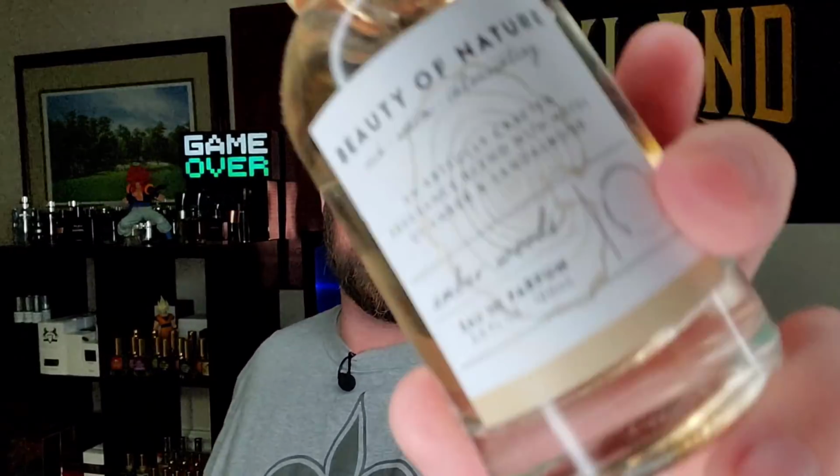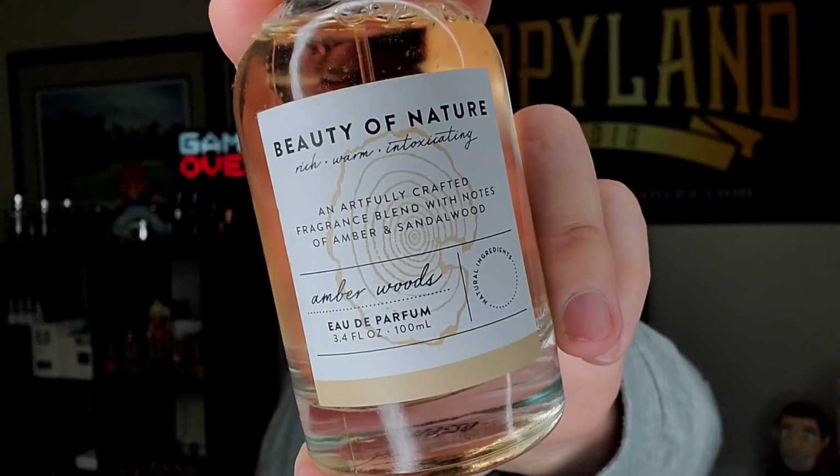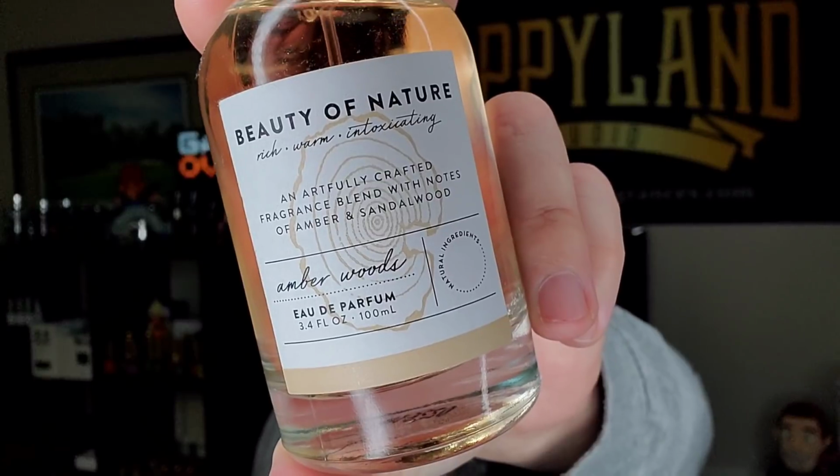It's not the most complex note breakdown, and it's very unisex. It could go either way. But it smells great to me. The only notes I know of, see right there, it says amber and sandalwood, but whether it's the combination or there's vanilla actually in the fragrance, it gives off a vanilla smell, and it's very pleasant. Out the shower, after you're about to go to bed if you're looking to wind down. If you can find it, it's not bad for 13 bucks. Beauty of Nature, Amber Woods.